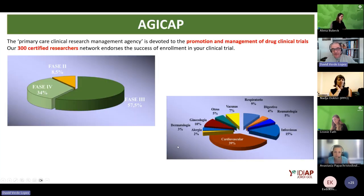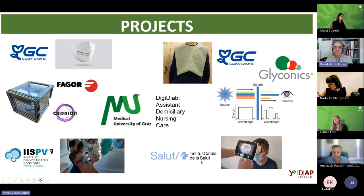Apart from that, for the last 22 years we have had AGCAP. AGCAP is the part of the living lab focused only on clinical trials for drugs. So we have been doing phase 2, 3, and 4 for several drugs for a lot of years. What we are doing at the moment is the integration of all of these professionals inside the living lab. Probably we will share the same name in the near future. Now I'm going to explain some projects that we have been carrying out.